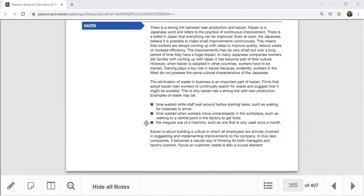It's a kind of motivation for the workers, like consultancy. And in truly lean companies, it becomes a natural way of thinking for both managers and factory workers. Focus on customer need is also a crucial element. So that is all about Kaizen, right?